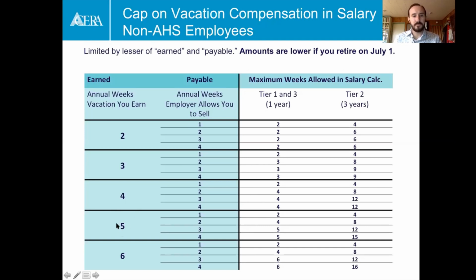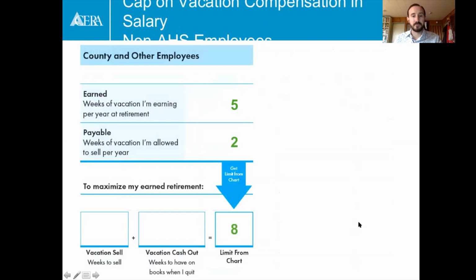Okay, so then let's say that you're earning 5 weeks per year, and you're allowed to sell 2 weeks per year. So then you come over to this side, and if you're in Tier 1, your limit is going to be 4 weeks per year of vacation compensation that can be included in the salary calculation. If you're in Tier 2, it's going to be 8 weeks per year. Okay, so let's take a Tier 2 example. And so that's what you would put in. Your limit would be 8 weeks. So you put that in the chart.